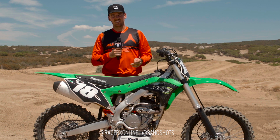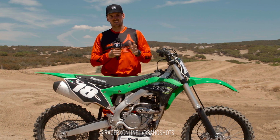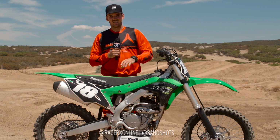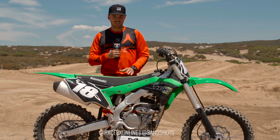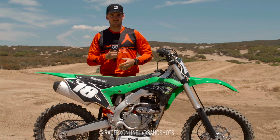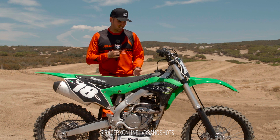Power was great with the new airbox design, which gives a little more mid and top end. It's actually got a little bit straighter airbox intake, so I noticed that right away. Some of the bigger jumps out here, I had no problem clearing on the 250F, and I'm a little bit bigger guy, as well as the mapping.